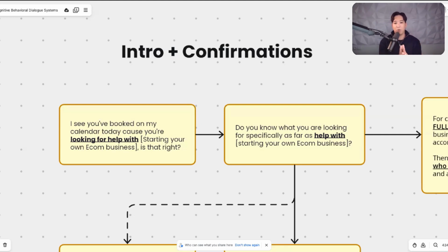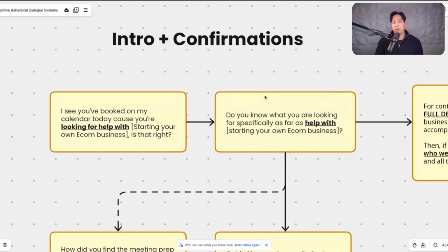Essentially, we ask, do you know what you're looking for specifically when it comes to getting external help? That could be a variation. Another variation can be, do you know what you're looking for specifically as far as getting external help when it comes to starting your own e-com business? Boom. If for whatever reason they get stuck here and they're like, yeah, I don't know, I was just looking, I wanted to see what you guys got going on, or what you guys are offering, for example, if that is the case, you just simply tell them something along the lines of, oh yeah, for sure, that's definitely what these calls are for.